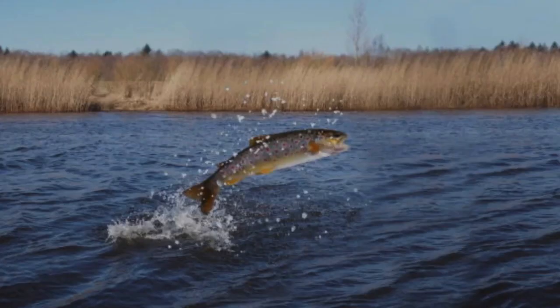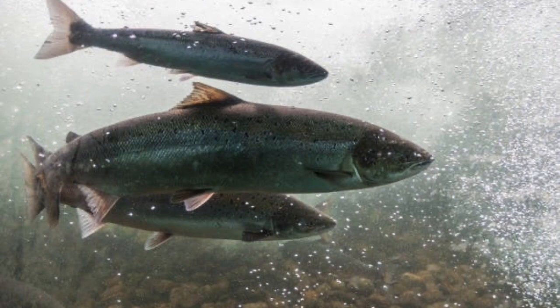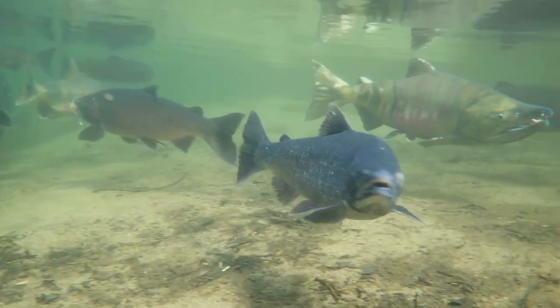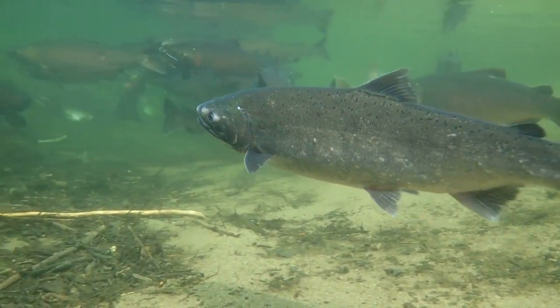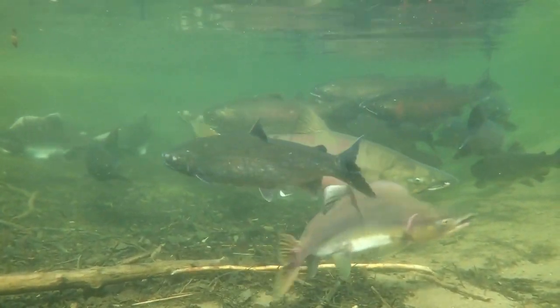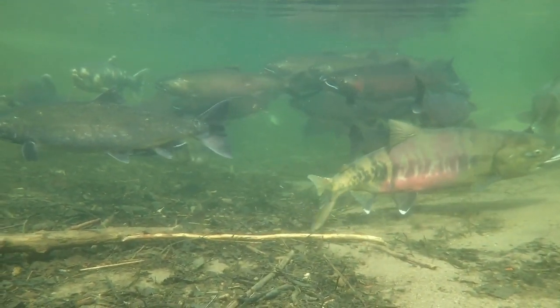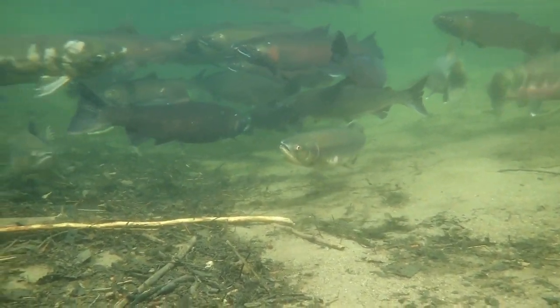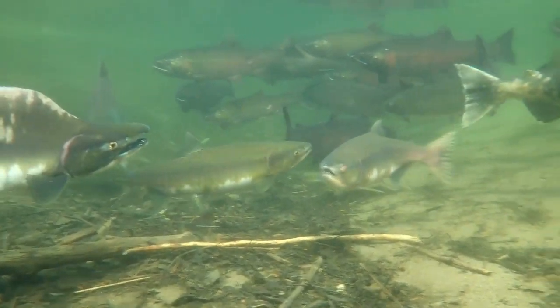From eggs in gravel nests to fry, smolts, and back for spawning. The life cycle of a Chinook salmon is quite fascinating. These salmon start as eggs in gravel nests in freshwater streams, and once they're hatched, they transform into fry and then smolts as they head into the ocean. In the ocean, they grow and mature before making the incredible journey back to their natal streams to spawn. It's a remarkable cycle that showcases the resilience and determination of these amazing fish.